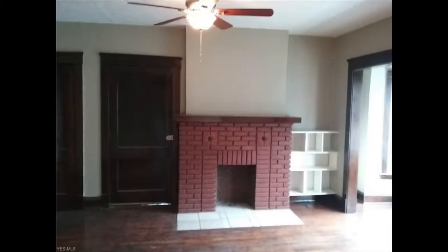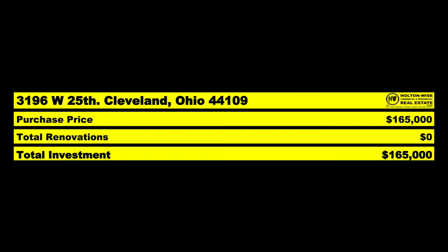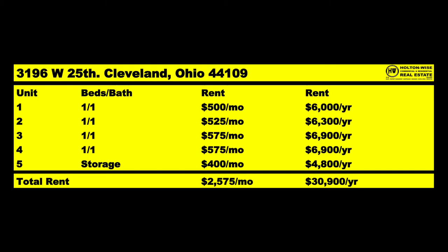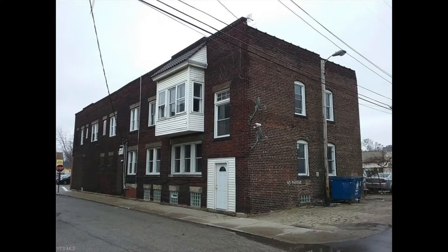So if we were to do this deal, if we were to make a move on this, I would like to see you guys pick it up for $165,000. Now, if you pick it up for $165,000, what exactly are you going to get? Well, the four residential units, all occupied, rents $500, $525, $575, $575. And on the main floor, you get this very large commercial space, right? And I believe right now the thing we would want to do with it is just set it up as storage. To my understanding, there's been some damage to it.